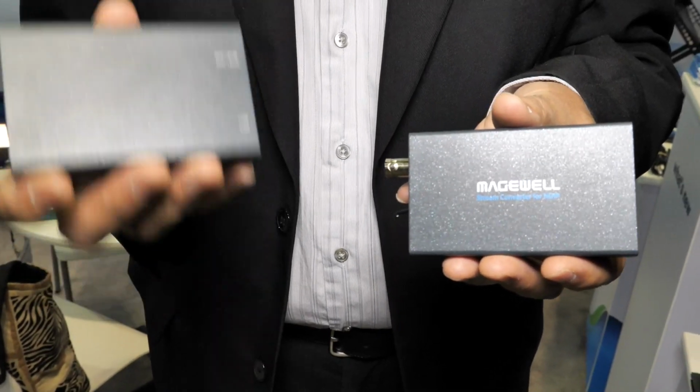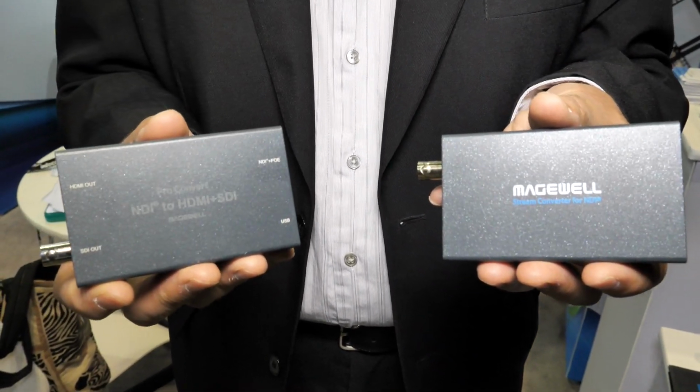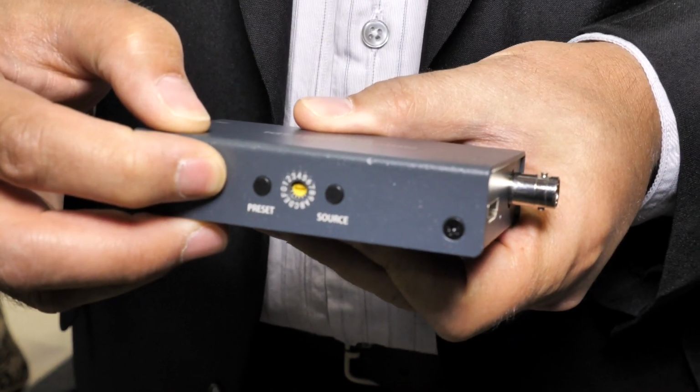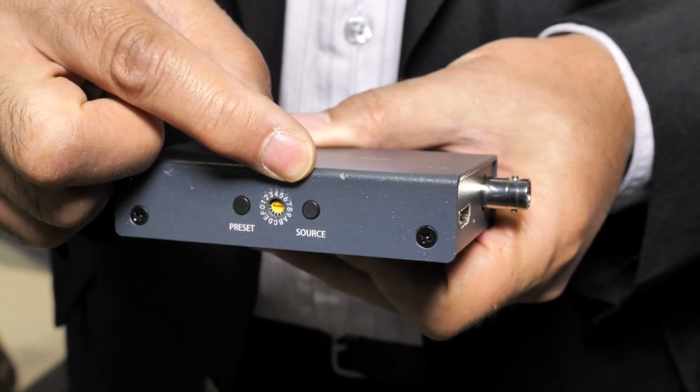This simplifies the use of NDI in things like digital signage, video walls, image magnification in churches and entertainment venues, or you can simply pair it with an encoder to transport video, audio, and even power over long distances over a single network cable. We designed the device to be truly plug and play, but it also has a web-based interface for access to advanced features such as FPGA-based scaling. And there are two buttons on the device that allow users to switch between NDI streams and also choose an output preset to match the target resolution and frame rate of the device.